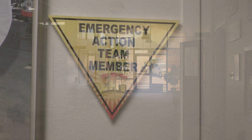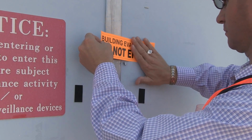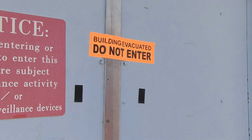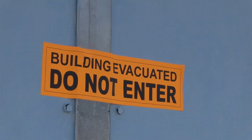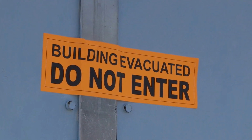Once all emergency action team members have swept the building, they place evacuation stickers across the exterior of each exit door and the door frame to inform any occupant not to enter the building. If an exterior door is marked with an evacuation sticker, do not enter the building.